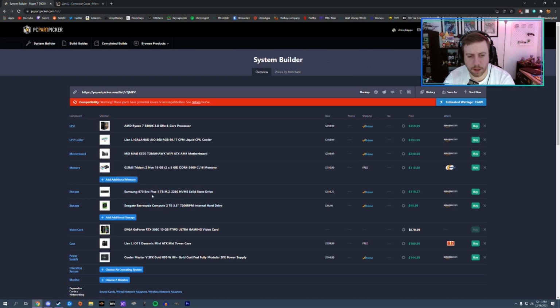And then I also put in here another M.2, but this one's a little better, a little faster. It's around $120. I believe you can actually find this cheaper as well. I could be wrong, but I think this is a decent price for it. And then I also put in here another 2 terabyte hard drive just for storing games.